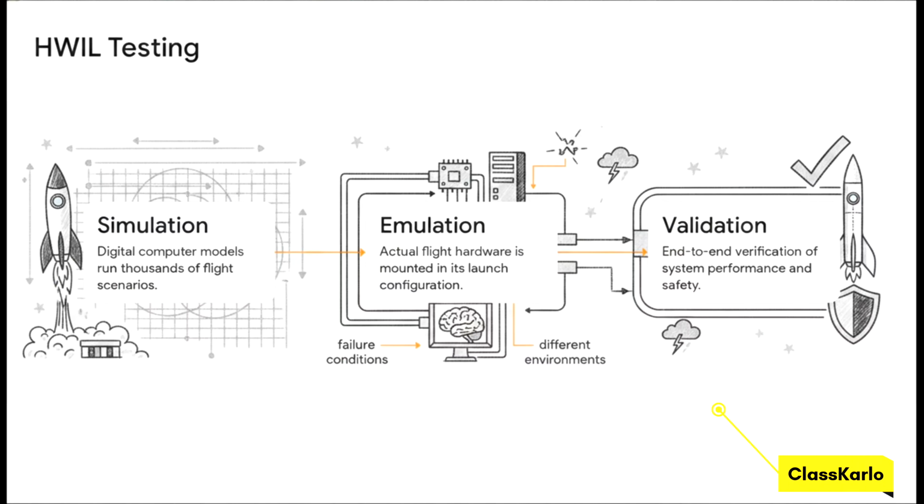Now, because you only get one shot to light the fuse, engineers rely heavily on hardware-in-the-loop, or HWIL, testing. Before launch day even arrives, they place the actual flight hardware into a lab and run thousands of simulated flight scenarios. They use real-time digital models to literally trick the rocket's brain into thinking it's flying, simulating all sorts of different environments and failure conditions to totally bulletproof the system.